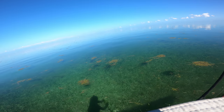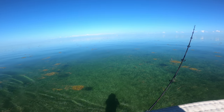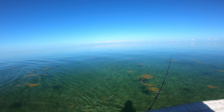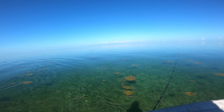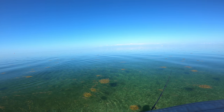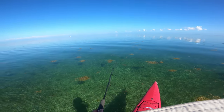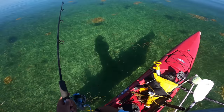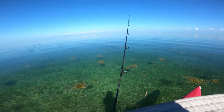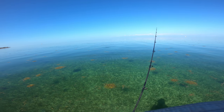Big tarpon there. Oh, he turned the wrong way. Oh, you saw it. Going for it. Oh, there's another one there. Oh, there's a bunch of them there. I need my anchor to get down. The tarpon are here, the tarpon are here. Oh, that scared them.